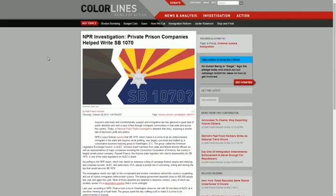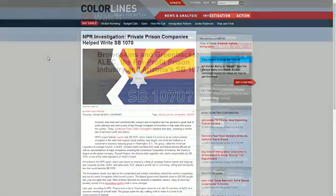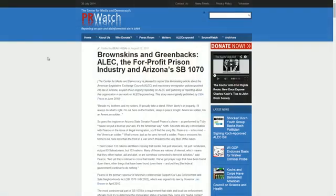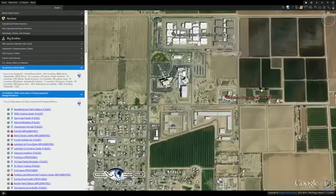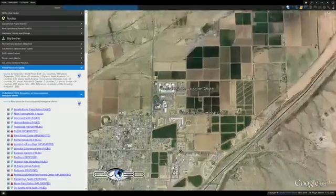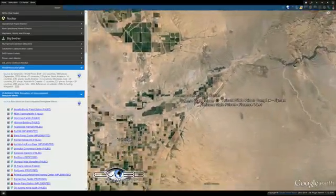And as you can see here, NPR investigation: private prison companies help write SB 1070, American Legislative Exchange Council, ALEC. Basically, a bunch of guys from the private prisons met with the lawmakers and wrote the law SB 1070 to put more illegals in those private prisons. So definitely keep an eye out for the private prison industry for a definite place to house your illegal immigrants.